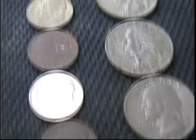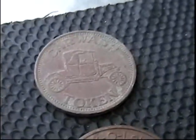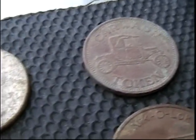Yeah, 5 clad quarters. And then you got a token. Yeah, a car wash token and a restroom token. Well, if you have to go to the bathroom, that's good, I guess.